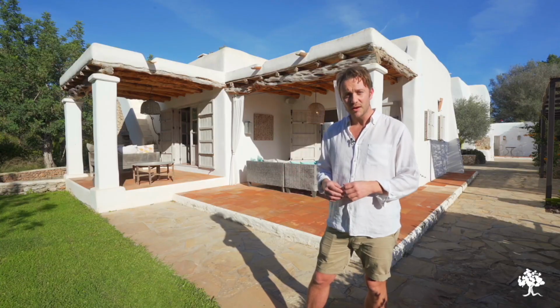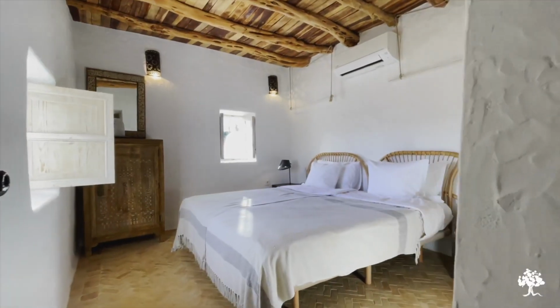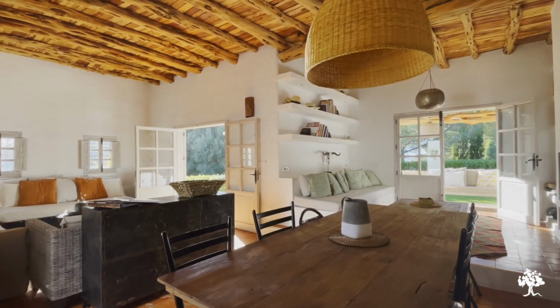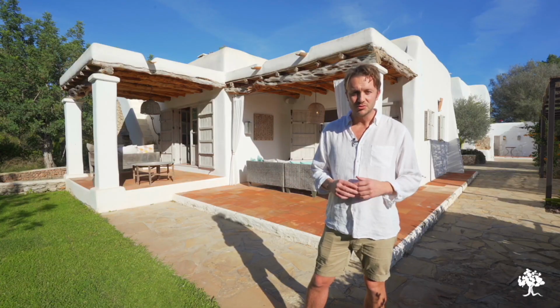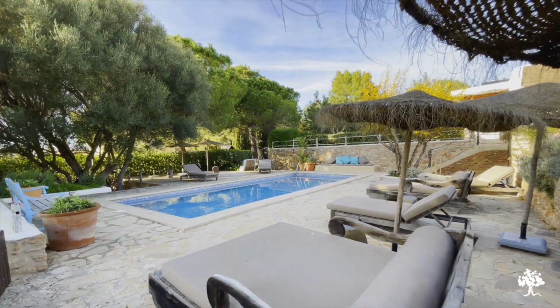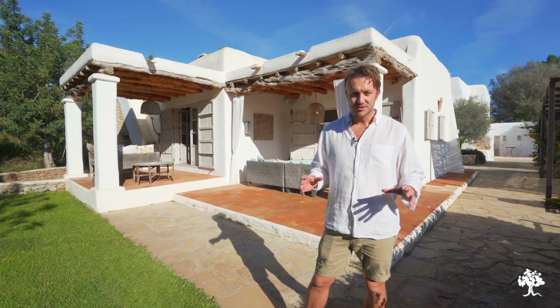And to the house itself, well, this used to be the old olive oil press for the area, and now we have 5 gorgeous bedrooms, open plan living and dining, a modernised kitchen, and gorgeous gardens full of vegetation all around me. We have a child-friendly swimming pool, a kids' play area, numerous dining spaces, and fantastic views.